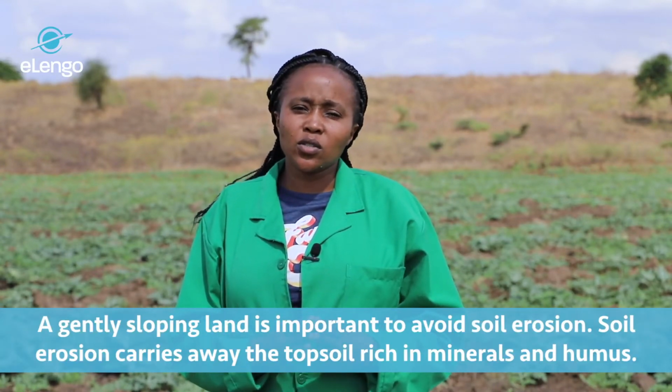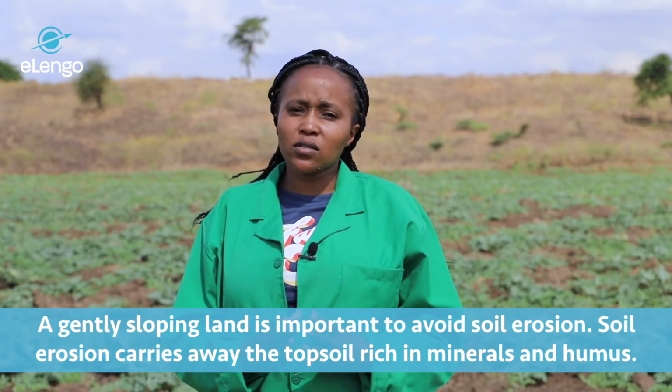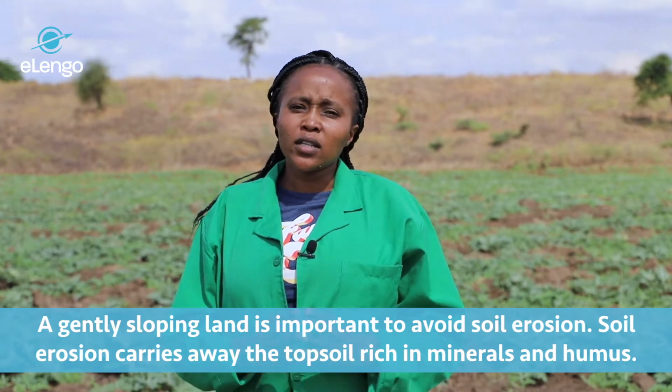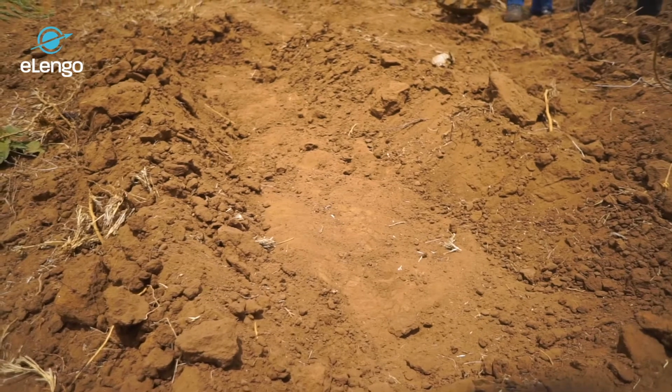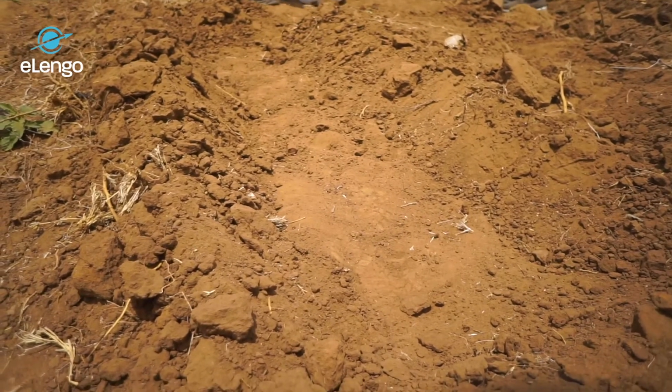This is because soil erosion will carry away all the topsoil that is full of minerals and humus that is important for crop growth. Another thing to look at is the soil fertility. Soil fertility is supposed to give you the components that are available in the soil.